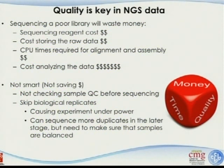But that can be solved by sequencing more duplicates in the later stage. But at this stage, you really need to be very careful. The experimental design needs to be balanced. So meaning that in the future, when you sequence, you say, oh, I probably see some signals, I want to do more experiments on these samples or similar conditions.